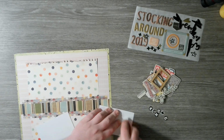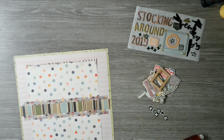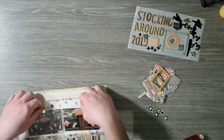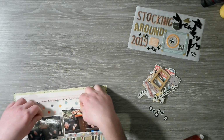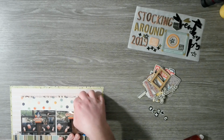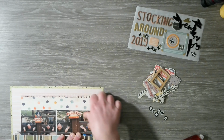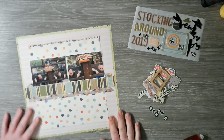I think we're going to stretch them across. So I'm putting adhesive, but I'm concentrating the adhesive in the middle so that we can still tuck things as we build the layout. Okay, so that one's going to go there, and then this one is going to go there. So that is our background done, really.